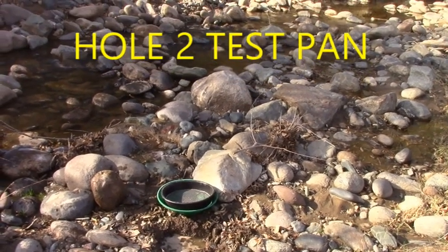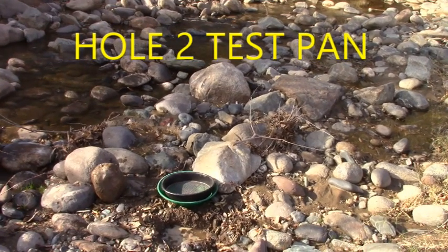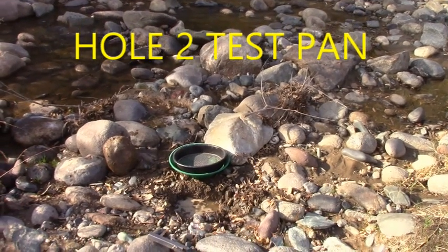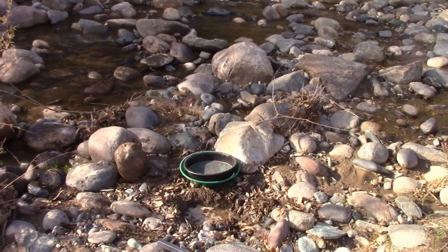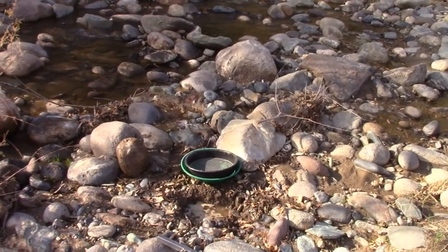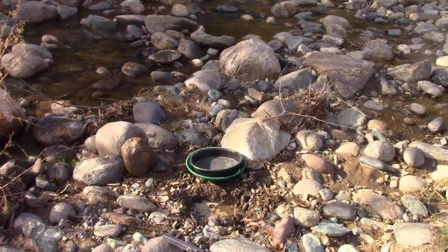Good morning, everyone. Just a little short clip this morning. We're down on the creek. I'll give you a couple tips, maybe if you're new beginners or just ever wonder where to find some gold. Chuck and I are giving it a try this morning.